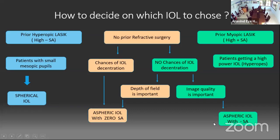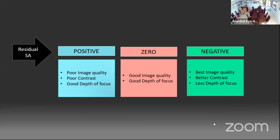So are we done? Is it so easy and simple to select what IOL to choose? A residual spherical aberration, if it's positive, will give us a poor image quality and a poor contrast, but a good depth of focus. Whereas if the residual spherical aberration is zero, it will give us a good enough image quality and a good enough depth of focus. But if your residual spherical aberration is negative, the image quality and contrast is really good, but with a lesser depth of focus.